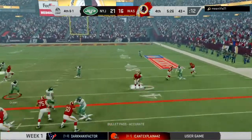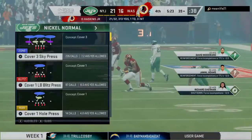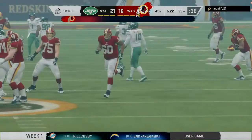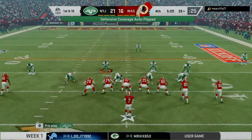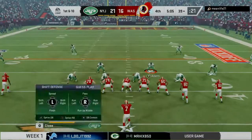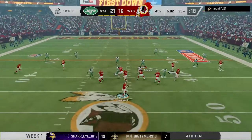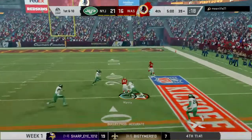Fourth down, here's Haskins. It's a short one here, complete to the tight end. Well, they deemed it 4-down territory, and they got 4 yards to pick up the first. So from the 39 now, they'll come up on a 1st and 10. Haskins looking to throw on first down.